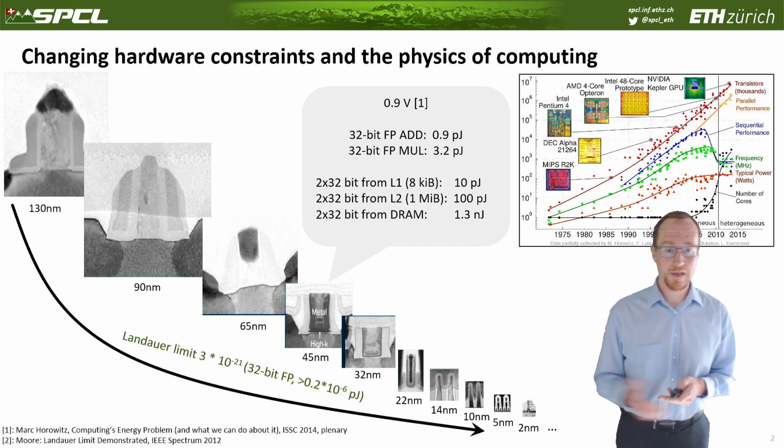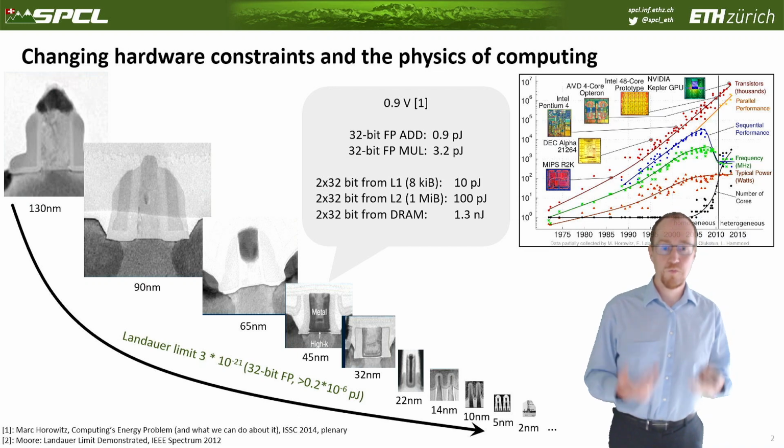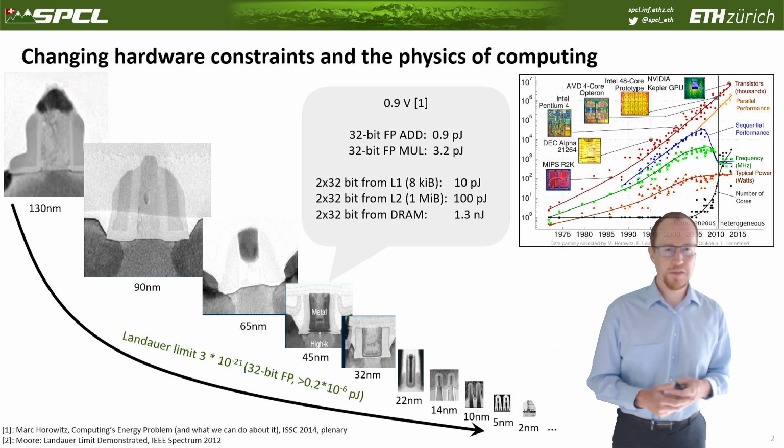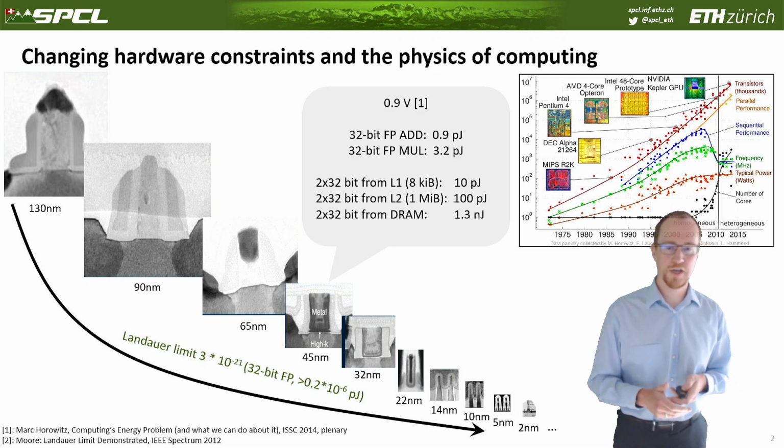One of those may be the Landauer limit. The Landauer limit is the minimal amount of energy required to either remove or create a single bit, so to flip a bit, where we are not really bound by it. We are still a factor of about 100,000 away from the Landauer limit today. Maybe it's a little bit less now because we are also pushing that boundary, but it's still a huge gap.